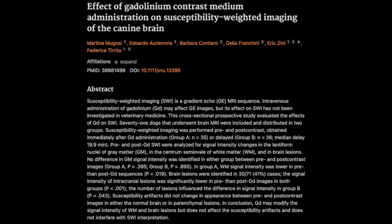Yes, it did. But this increase in signal intensity wasn't seen in the gray matter, specifically in a region called the lentiform nucleus. That's a big difference between white and gray matter. Why might that be? Well, one possibility is that the composition of white and gray matter in dogs is different than in humans. Interesting. The researchers think this difference could affect how gadolinium spreads in the brain, leading to those varied signal intensity changes. Makes sense. Yeah. Different structures, different responses.